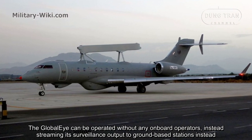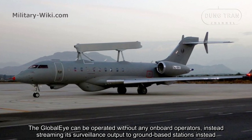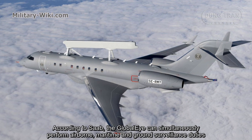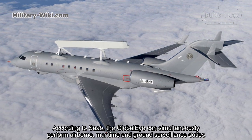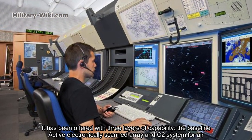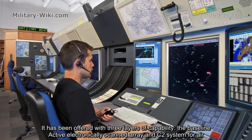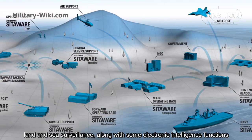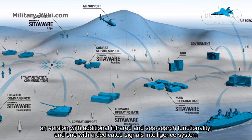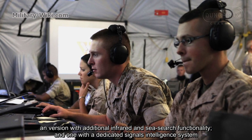The Globaleye can be operated without any onboard operators, instead streaming its surveillance output to ground-based stations. According to Saab, the Globaleye can simultaneously perform airborne, maritime, and ground surveillance duties. It has been offered in three layers of capability: the baseline active electronically scanned array and C2 system for air, land, and sea surveillance, along with some electronic intelligence functions, a version with additional infrared and sea search functionality, and one with a dedicated signals intelligence system.